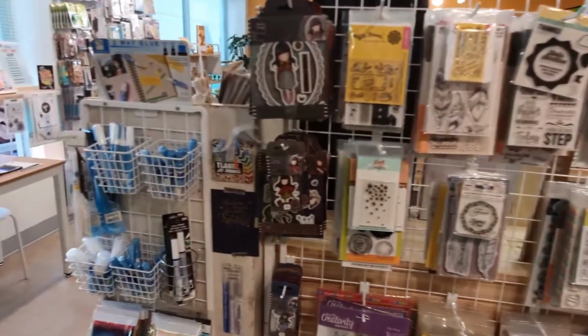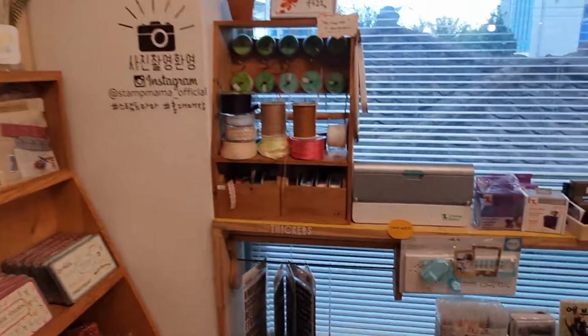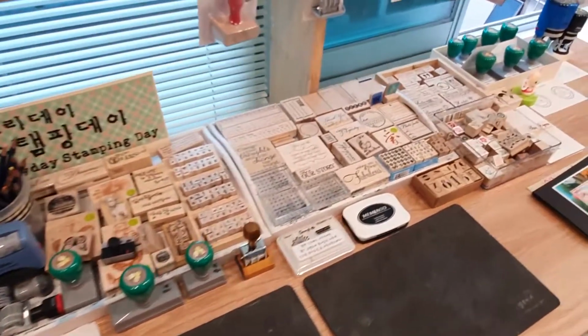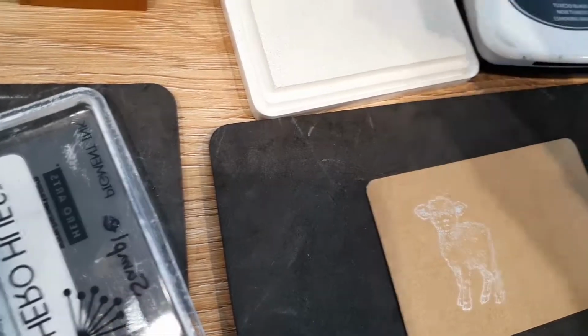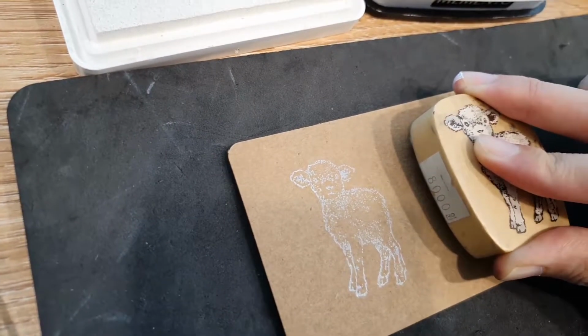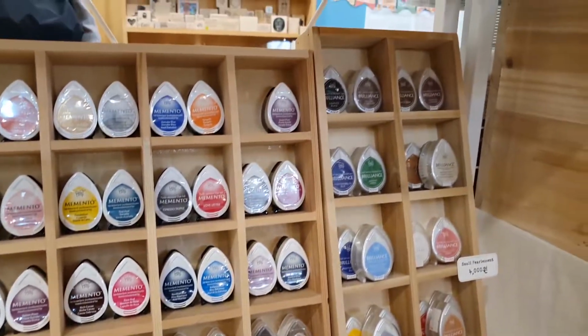And I know they have space in the back for card making classes. They have all the tools and supplies that you might possibly need for stamping and card making crafts. They have obviously ink pads and wooden block stamps, acrylic stamps, cardstock, embossing powder, and all those other supplies that I haven't tried out myself yet.